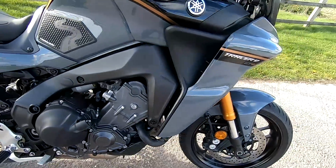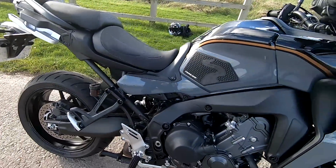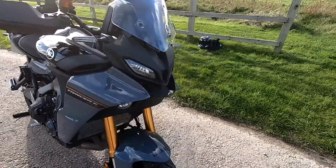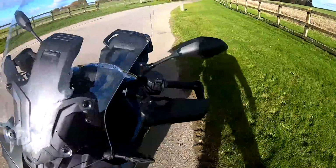But as you can see, guys, it really is a very well spec'd sport touring machine, and it certainly doesn't disappoint when you ride it. Right, let's do the test ride. Okay, Tracer 9 GT Plus. Let's try this out.